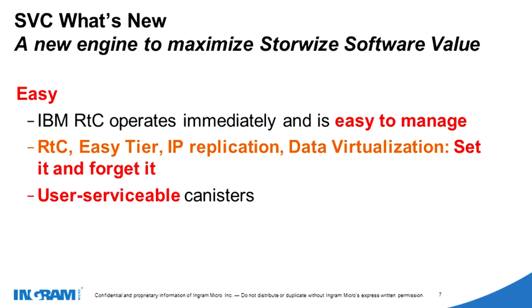And under the easy-to-use column, we're going to talk about real-time compression operating immediately and not being a post-process, which makes it easier to manage. No need to schedule periods to run post-process compression. And with real-time compression, Easy Tier, IP replication and data virtualization, really it is a set it and forget it type of environment. We have user serviceable canisters and redundancy at every layer. So simply replacing hardware just becomes pulling out one module and putting in a new module.